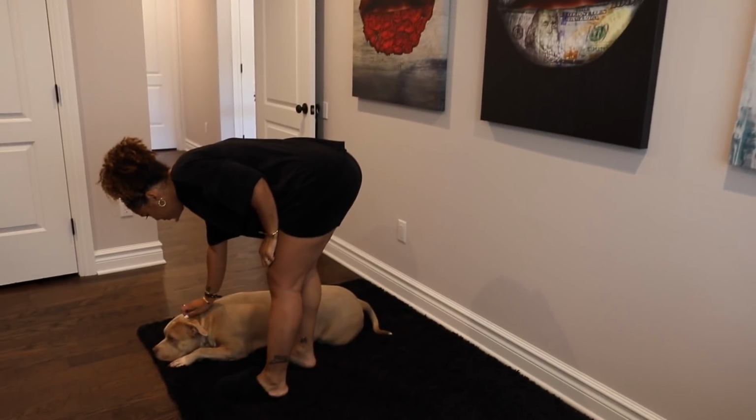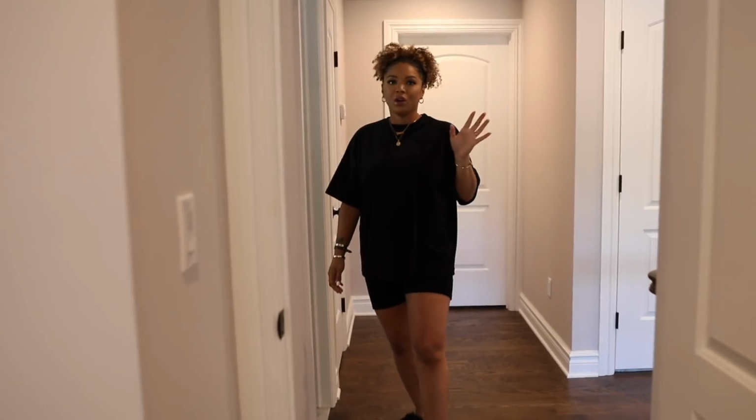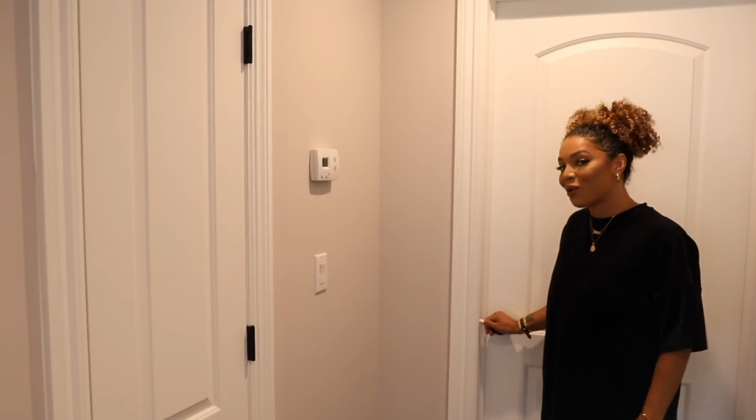So once we walk out of the beauty room, we do have a bathroom over here. This is just a smaller bathroom. This is our guest bathroom. Something really simple. You guys know how bathrooms work. This is our linen closet right here, and this is what I like to call our room of requirements.